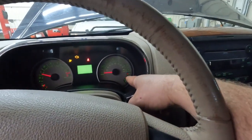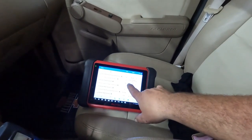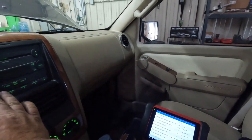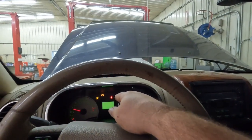And we have a temperature gauge that's working. I've heard the AC kick in. Yeah, so we're building pressure on the AC as well. All right, this is good. As of now, the AC is working. The traction control light is off.